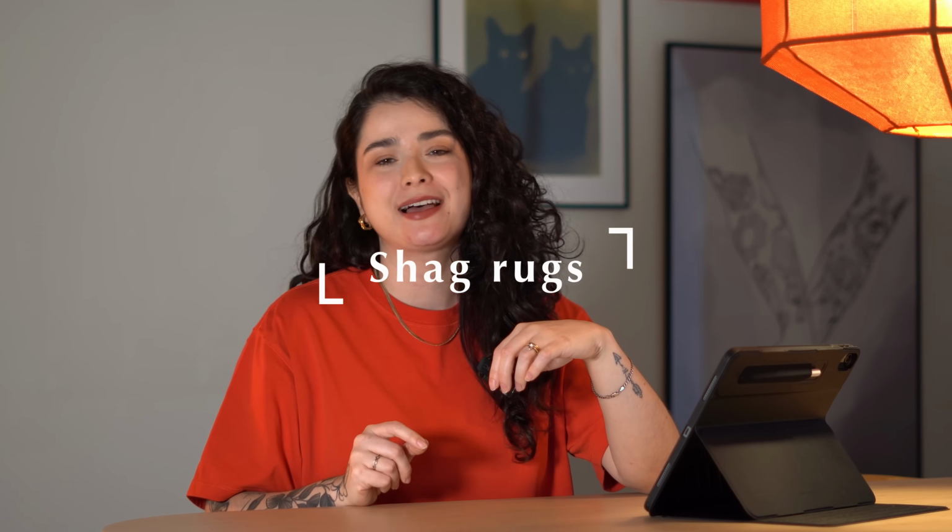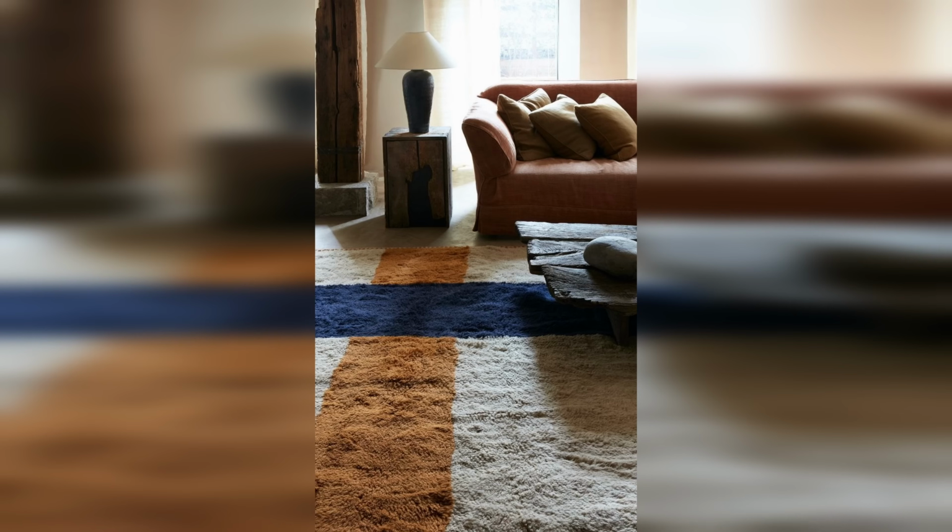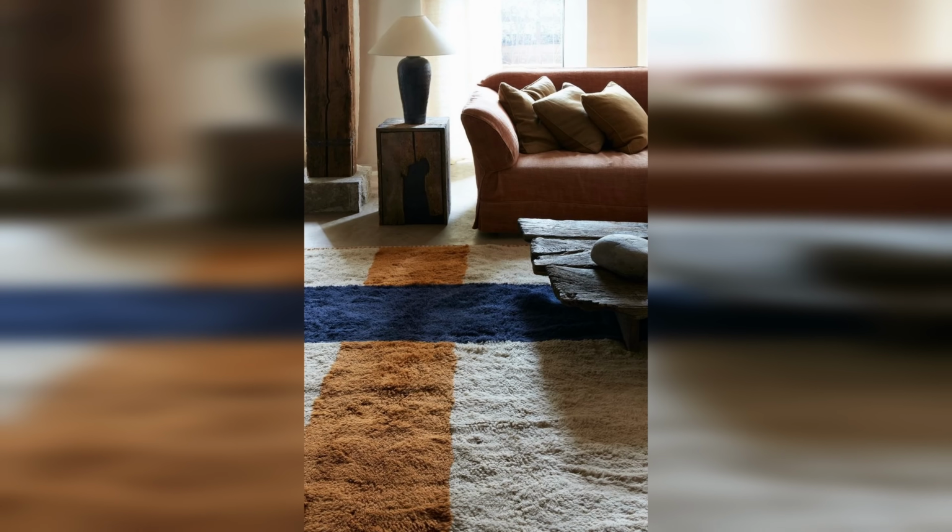Next, we have shag rugs. Now, there's no denying the cozy factor of a shag rug. The soft texture feels amazing underfoot, and it adds instant warmth to a space. Just look at this cozy living room. Can you imagine how comfortable it must be to walk into your place and just step into cloud-like material in your own living room? The rug is one of the main elements that add visual interest to this room, because it's high pile, and so it brings a lot of texture to this space.